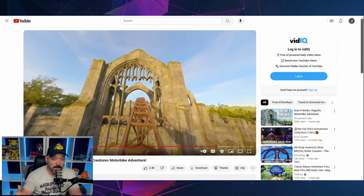I'm sure they're going to run specials and try and get people in. And given Hagrid's is popular, Velocicoaster is popular, Islands of Adventure is already popular, you're going to have people want to go over here as well. So with the increased people coming to Universal in general, you will want more capacity on this ride to handle those crowds, so you don't see wait times jumping up into astronomical heights, and to have more guest satisfaction.